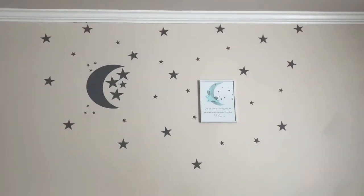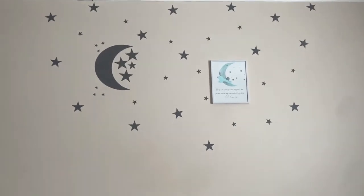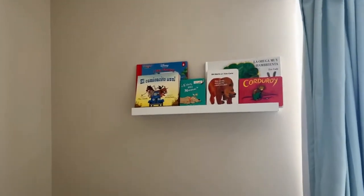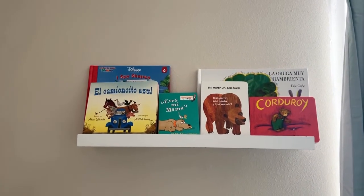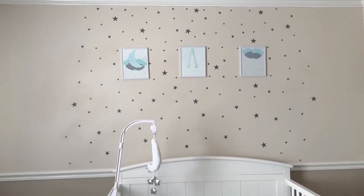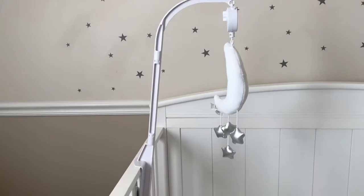For the finishing touches, we just put on the decals, and then I have this print. And then on this corner, we finally got the shelf up. It was a pain. And then we have all the books. And then over here, we have more decals cascading down to the crib. And then we also got the mobile set up.